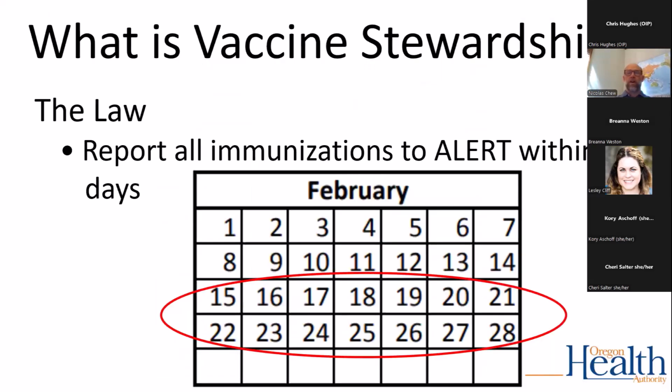And all immunizations have to be reported within 14 days. That used to be a bigger deal. Now, if you are working for a site that does the user interface, so you're entering the shots by hand, this may still be a bigger issue for you. Or if you're doing off-site clinics, where you're going out somewhere and you're having people fill out paperwork and then you're coming back and entering it into Alert afterward, that might be an issue. But with the data exchange that was talked about in the last presentation, that is not usually a big issue.